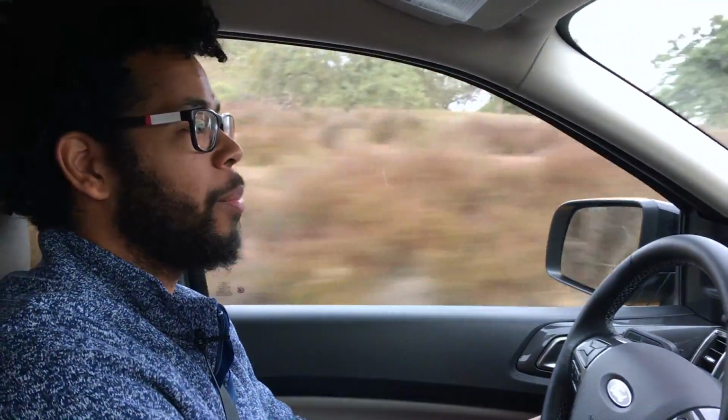So as far as on-road impressions, it's very good. Handles really well. It's great to drive. It's comfortable. It's a really supple drive feel. Doesn't beat you up or anything like that. And yeah, so let's go ahead and see how it does off-road.